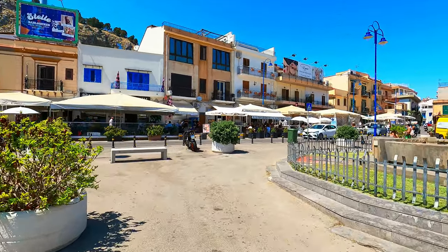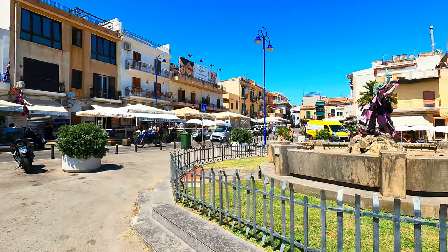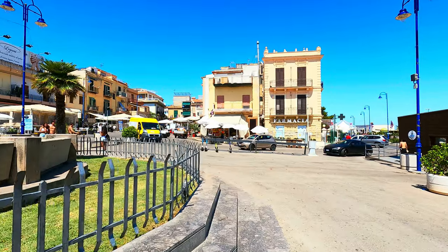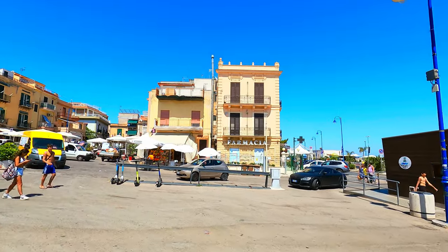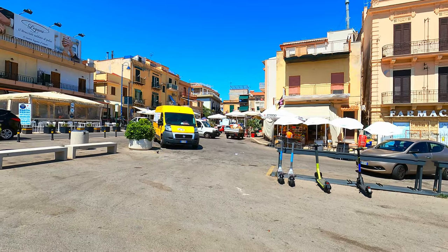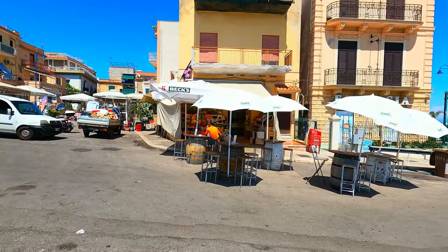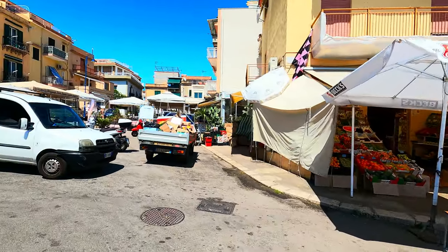And this is the main square of Mondello. Also here you will find many places where to spend the day or the evening. Look at the beautiful houses as well here in the center. And also if you decide to rent an apartment, you see there are also some small shops where you can buy your fresh fruits and vegetables and food.